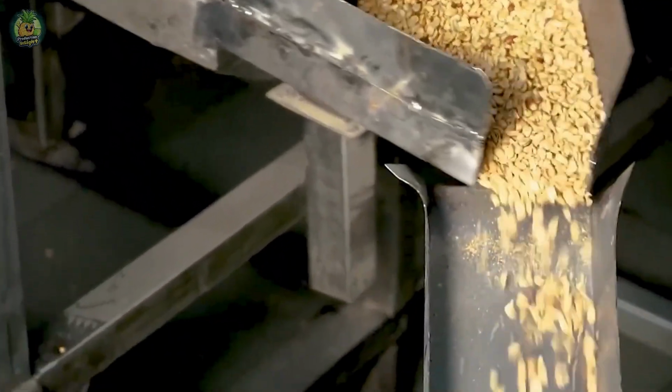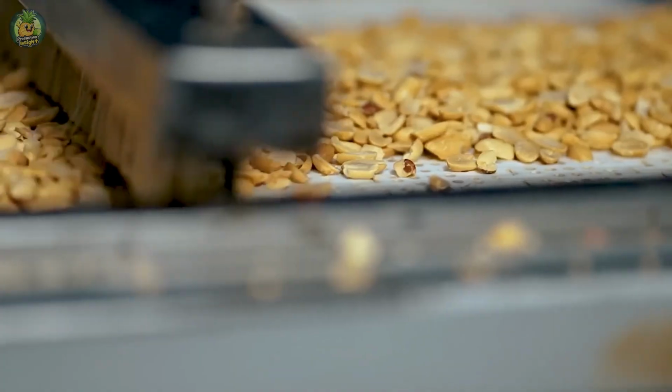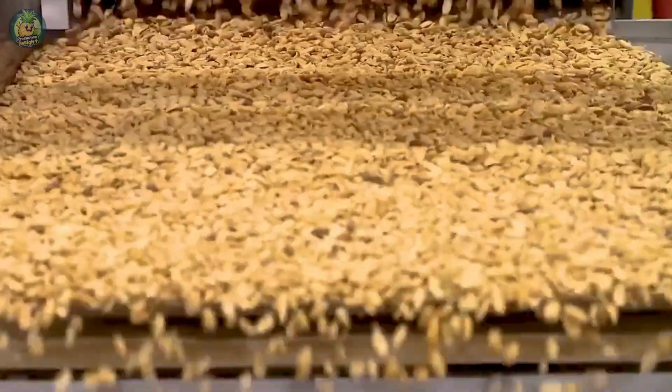Here, with a gentle shaking, a lot of air pressure, and proper programming, that brownish skin is removed from the peanuts.